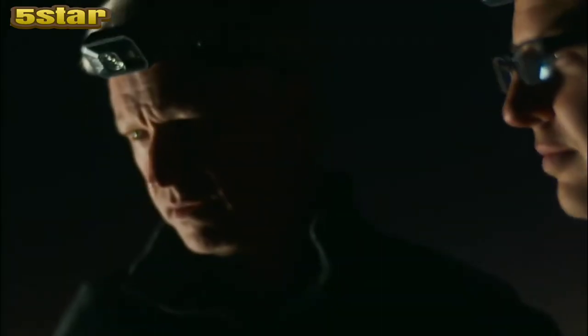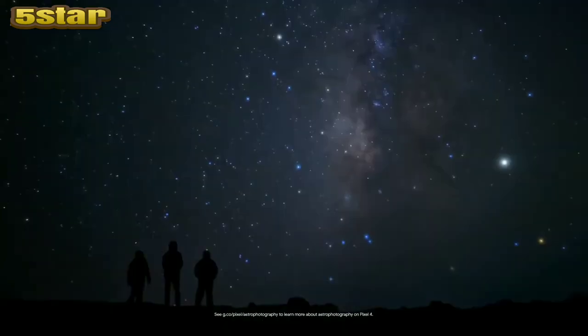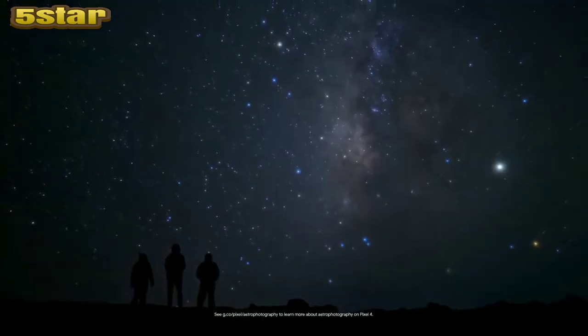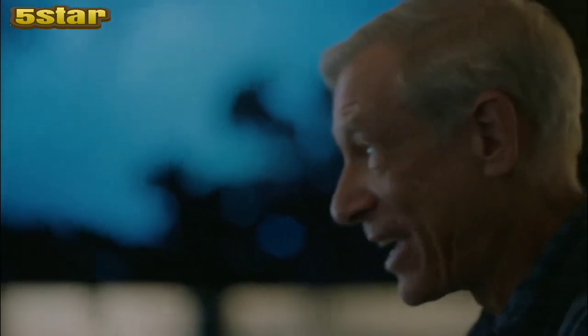So, you know, this year we're extending Night Sight to astrophotography. Of all the types of photos to apply this computational resource to, why'd you choose astrophotography? I just think of all the things I would like to take pictures of that I have not been able to take pictures of with a cell phone, and the stars at night has been that sort of holy grail for me.